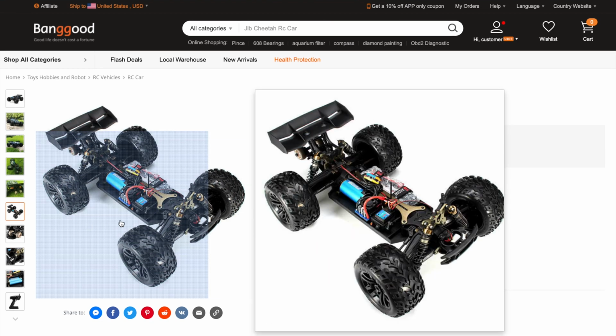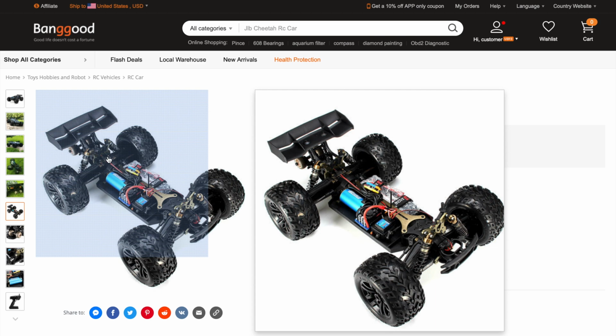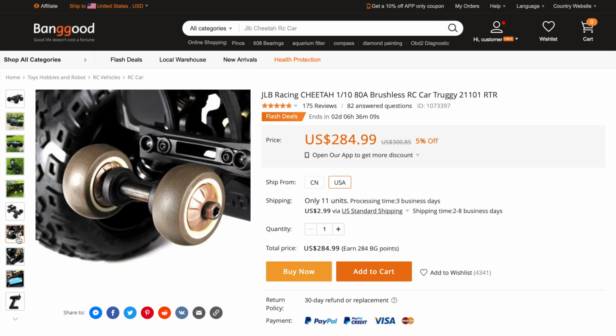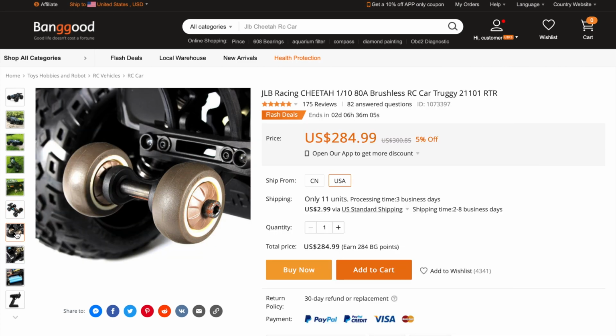Lots and lots of metal. You will notice the shock towers, the braces on here. Okay, it might not be the best metal in the world, admittedly, but it is metal nonetheless. So if you're not a big fan of plastic, then check out that wheelie bar. Believe me, you will need that wheelie bar with this thing.